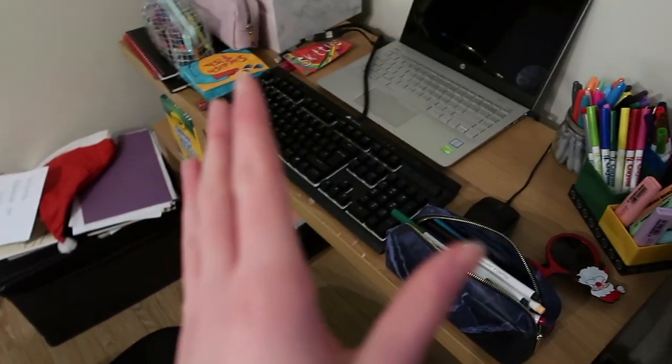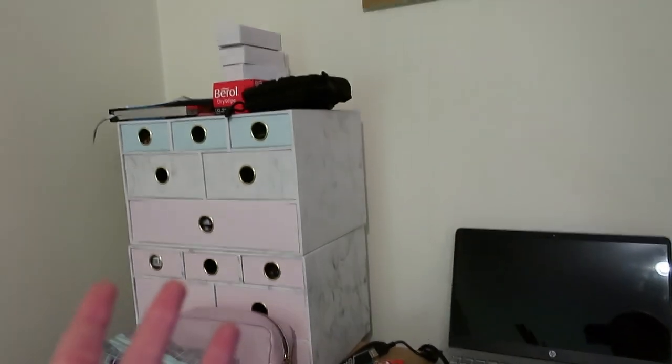As you can see, this is what is going on right now. It's a mess. It wasn't as bad as this like half an hour ago because we were just trying to sort everything out. But this is the before.